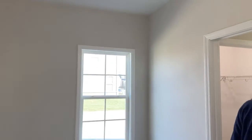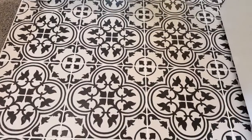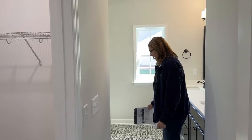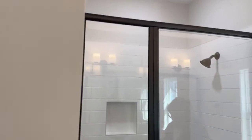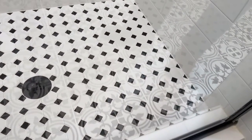Wait till you see this floor in this bathroom. Right. I love it. Oh my gosh, look at this. Is that not gorgeous or what? Yeah. I absolutely love this. Yes. And then we walk in here to the shower, and we have tiles. I love that tile. Love, love, love. Love it.